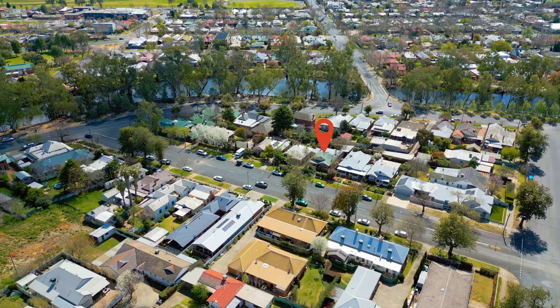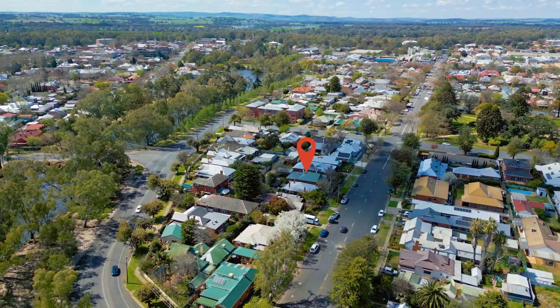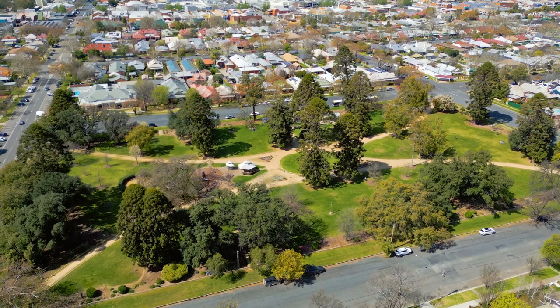I'm standing in the backyard of 117 Tompson Street. It's full of natural sunlight on this beautiful morning. To the rear of the property is a laneway which allows vehicle access to the rear of the property. Now the house itself is located just 150 metres from Collins Park, and behind me 150 metres to the Wallundry Lagoon. It's beautifully located. Central homes are always in demand.